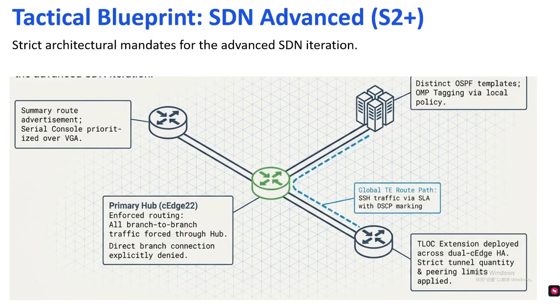Now let's look at the S2 Plus. The architecture gets stricter. The big one here is the hub-spoke architecture. Branch-to-branch traffic is expressly denied unless it goes through the hub. We also introduced TLOC extension for high availability across dual C edge setups. And don't forget OMP tagging, where local policies for DC routes are more complex, but it's how we achieve precise control in an advanced SD-WAN environment.